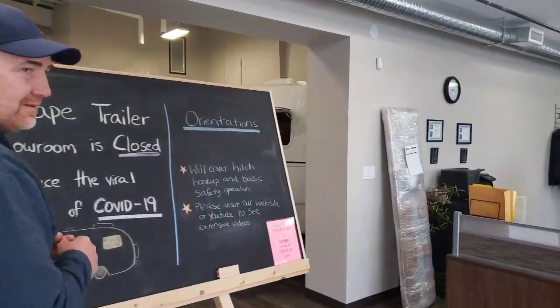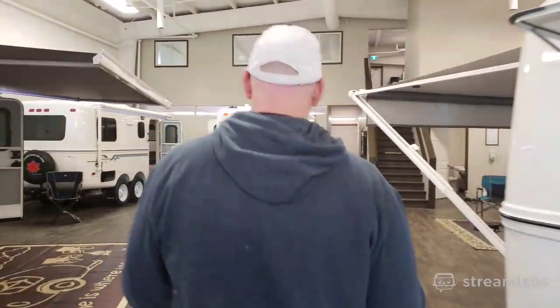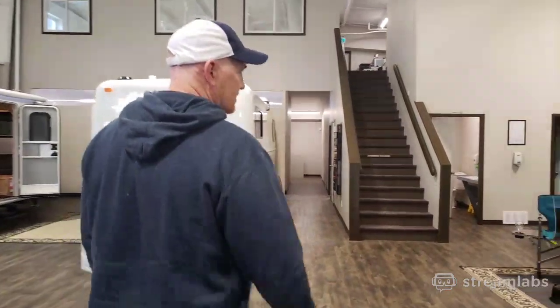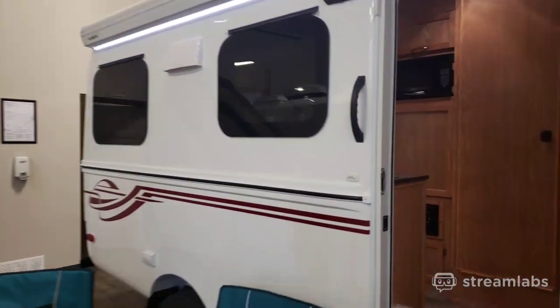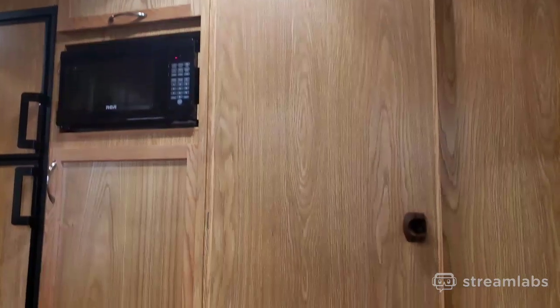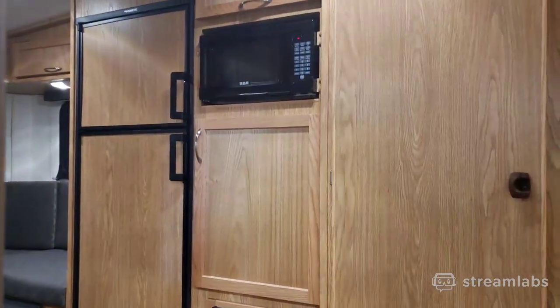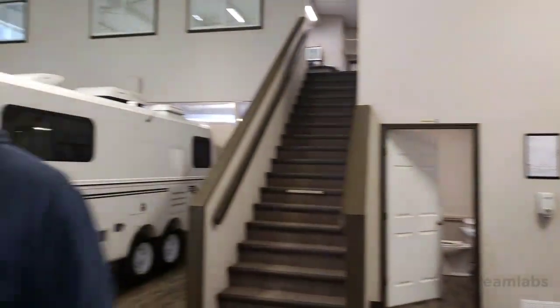We just changed a few units in the showroom, so we have maybe a quick peek in the 5th wheel, just to give you an idea of the oak. We usually see maple, but here you go. This is how oak would look. It has more structure in it. It's a little darker altogether. And that's one of the 2 choices, oak or maple, that you can select.